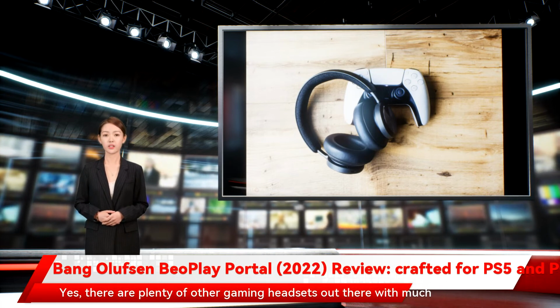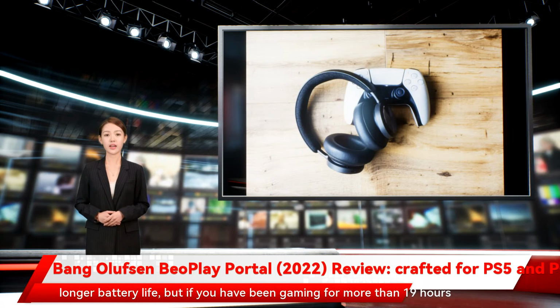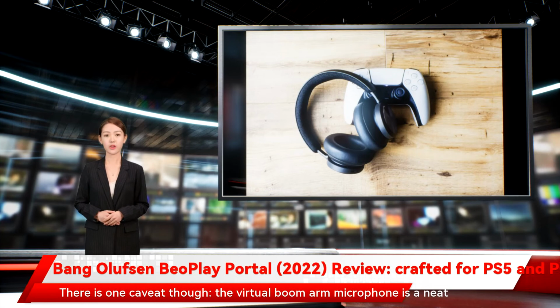Yes, there are plenty of other gaming headsets out there with much longer battery life, but if you have been gaming for more than 19 hours straight you might need a break anyway. Pocket-lint, so far so good then. There is one caveat though.